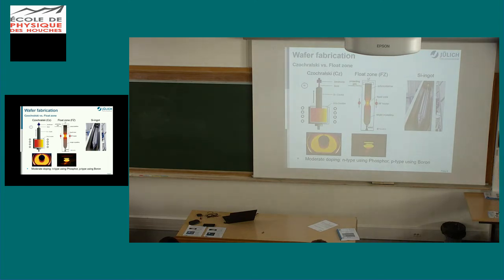single crystalline wafers. The first one, and that's a commercial one, is Czochralski-grown material. The name is complicated to spell, and it's named after a Polish scientist who lived, I think, in the Soviet Union at that time, and I think he spent a lot of time just growing crystals.